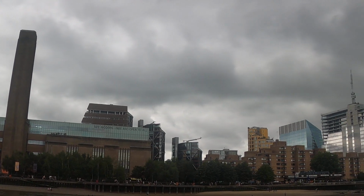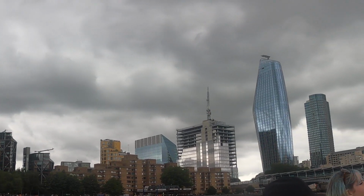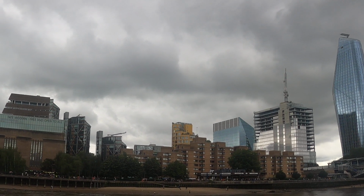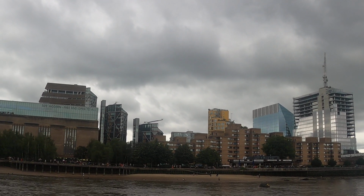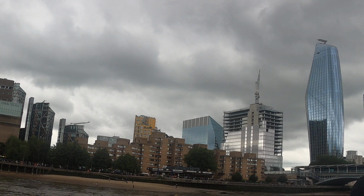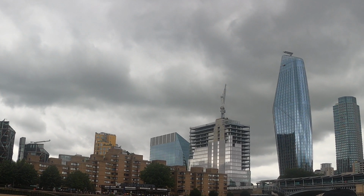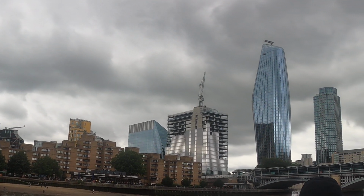To our right, you've got the City of London School. That's the new City of London School. Famous people have been educated there. Most recently, Daniel Radcliffe, Harry Potter. That's where he went to school in the City of London School over there, ladies and gents.